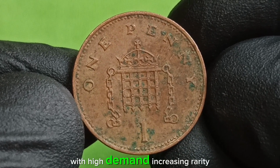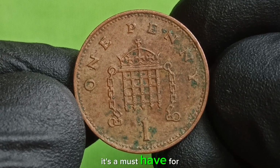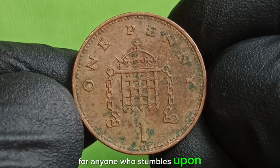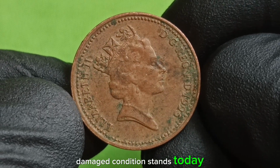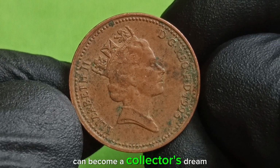With high demand, increasing rarity, and soaring market value in dollar terms, it's a must-have for serious collectors and a golden opportunity for anyone who stumbles upon one. The 1995 United Kingdom 1 penny coin in circulated damaged condition stands today as a shining example of how even the humblest of coins can become a collector's dream.